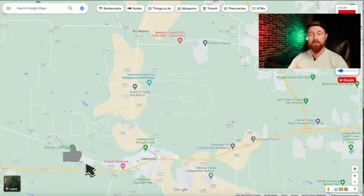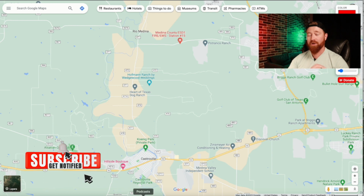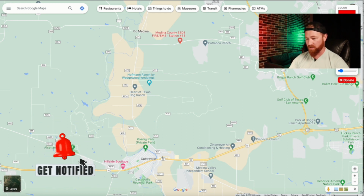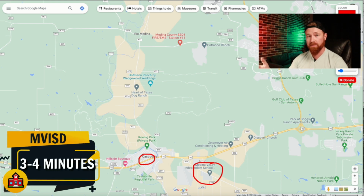All of your schools, your elementary school, your middle school, and your high school are all gonna be right next to each other. However, they're all gonna be located in the heart of Castroville. Your elementary school is gonna be Castroville Elementary School, which is located directly in the center of Castroville. And then you're gonna have Medina Valley High School and Medina Valley Middle School, which are going to be located right next to each other, also right on the outskirts of that part of Castroville. So they're within about 3 to 4 minutes of each other, but they are all going to be located in this part of town.